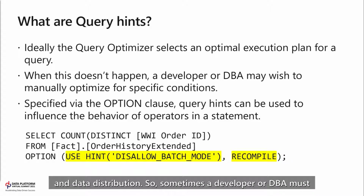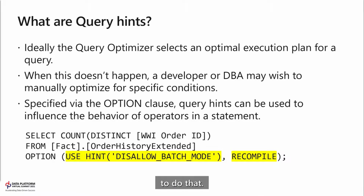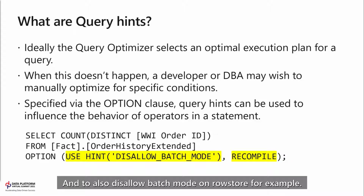So sometimes a developer or a DBA must manually optimize a given query. One of the ways to do that is specifying query hints. Those are specified using the OPTION clause, as you see on the screen there, and they can be used to influence how the SQL engine will optimize a given statement. For example, in the query on the screen, you see that it was necessary to add OPTION RECOMPILE on every single call to this query, and to also disallow batch mode on rowstore, for example.